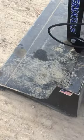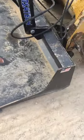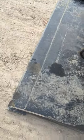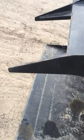It is 5 foot 8 inches wide. You've got a bucket height of 19 and a half inches. The depth on it is 2.5 feet, and the grapple opening is 36 inches.